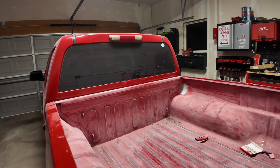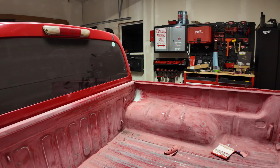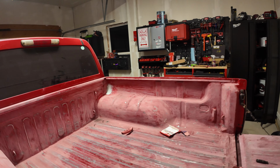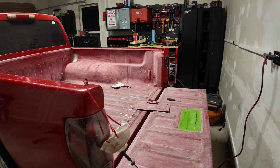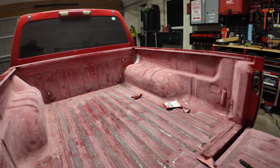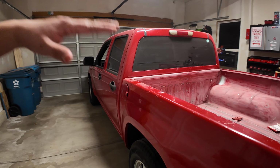Leave it in the garage for tomorrow. And tomorrow, it's supposed to be nicer outside, and I should be able to lay down the Raptor bedliner. I am going to be removing the bed off of here, so I can spray the bed and the tailgate by itself, and so I can have this all wide open. Of course, we're going to mask off certain areas here. We're going to have to cover the entire car.